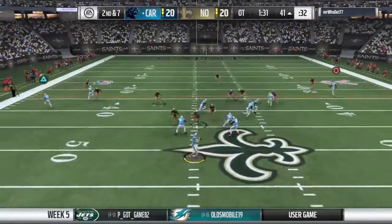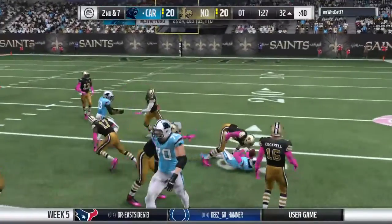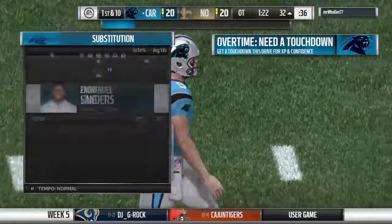On 2nd down, here's Stafford. Screen play, McKinnon. And he gets it down to the 32. They get 9 out of that one, and as a result, the drive continues.